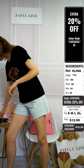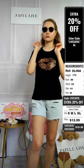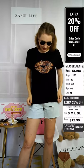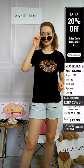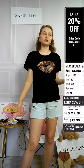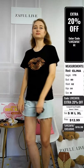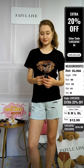And let me maybe try some sunglasses. I have a black one. Yeah, I think now it looks a little bit better. Who likes leopard pattern, you will choose it for sure. And at the same time, I feel so comfy, because it's a normal one, such a plain black color.